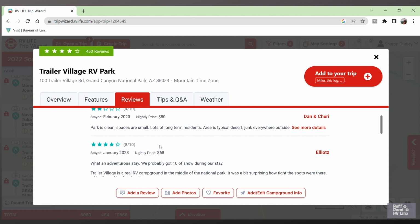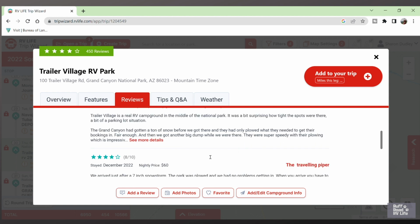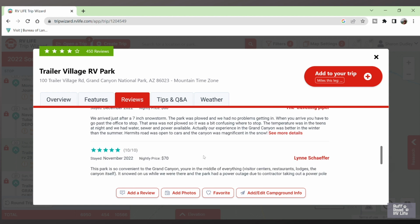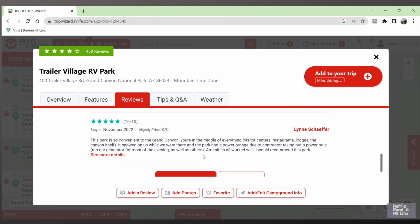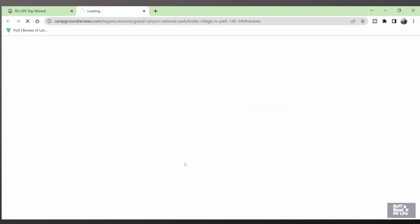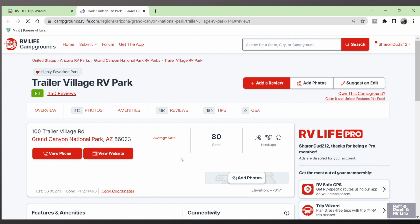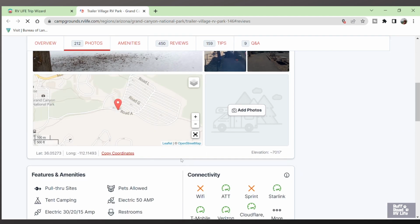But read these. Trailer Village, here is one. 4 stars. A real RV campground in the middle of a national park with sewer hookups. And when you're reading these reviews, it's from that person's perspective, so I always read reviews. But here's what I want you to know. If you want, click on Read More Reviews, and this is how you can find out, how does the phone service really work there?